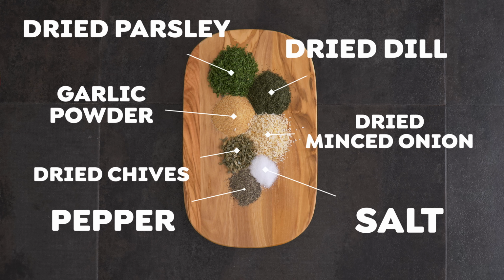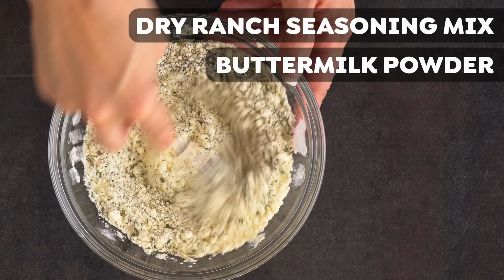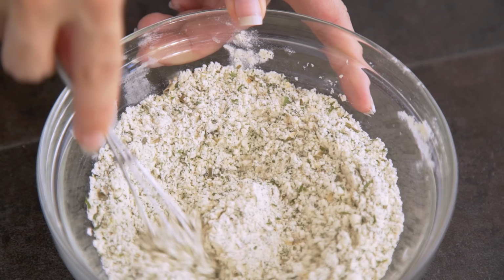Now, you can also use this seasoning mix base to make a DIY ranch packet. You know those ranch packets from the store that make the delicious ranch dip or dressing? So all you have to do is combine your ranch seasoning with some dried buttermilk powder, and voila, a DIY homemade ranch packet with no added sugar, no preservatives.